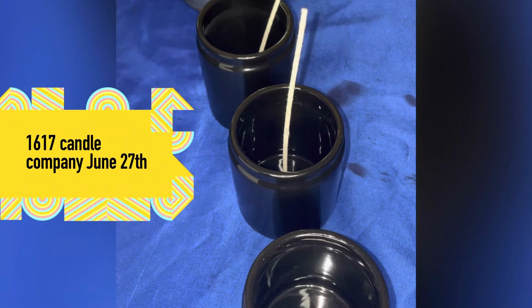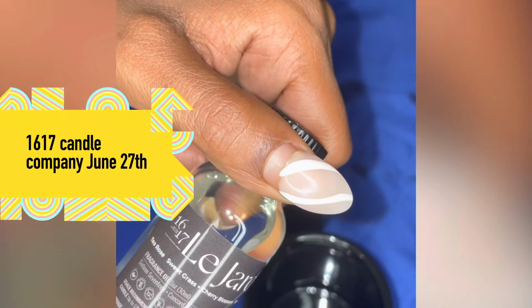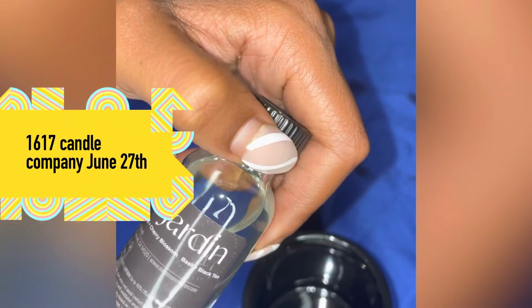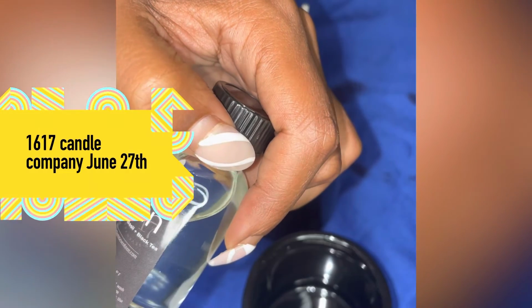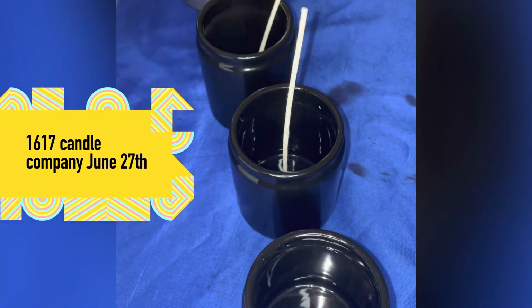They had Le Jardin, and that is tea rose, sweetgrass, cherry blossom, basil, and black tea. I'm telling you, this smells so good. And of course, like I said, you will have to add your own little touches to make it your own fragrance, but just the base of this alone.